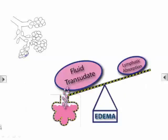The body's lymphatic system attempts to balance the fluid leaking in the lungs by pulling the fluid back into the vascular or lymph system. If the fluid leaking from the capillaries in the lungs is greater than the amount of fluid being removed by the lymph system, the excess fluid will begin to leak into interstitial spaces, causing further pulmonary edema.